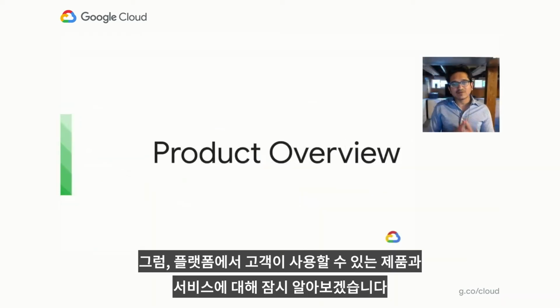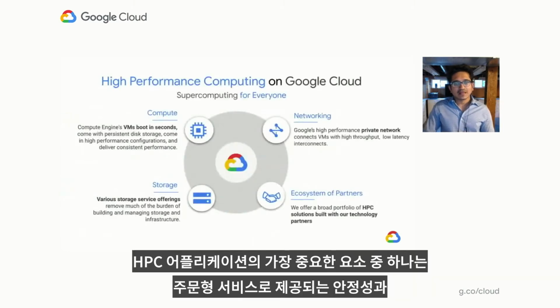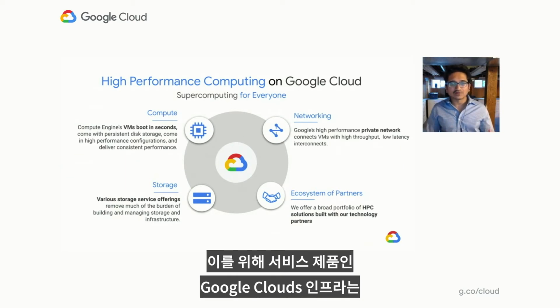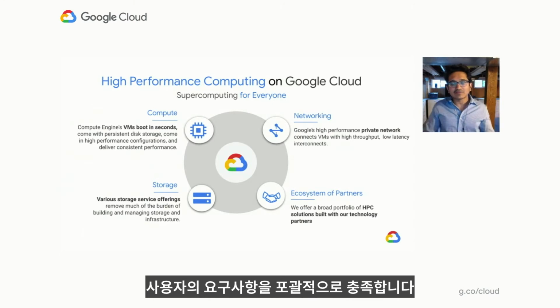With that, let me pivot and talk a little bit about some of the products and services that are available to customers on our platform. The most critical aspect for HPC applications is having a highly reliable and scalable infrastructure that is delivered as an on-demand service. To that end, Google Cloud's infrastructure as a service products span the breadth and depth of what users need.